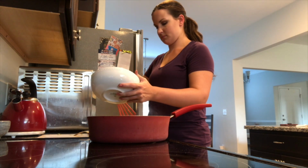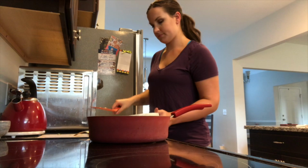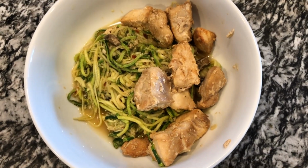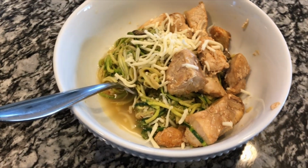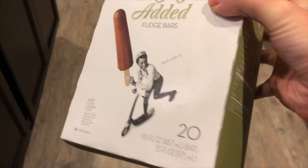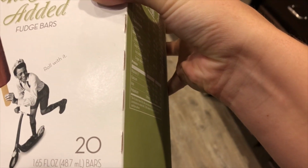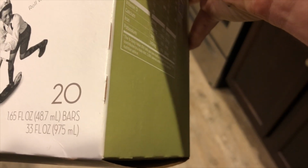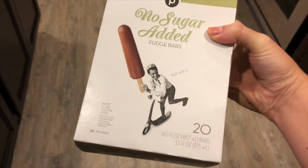I have these large pasta bowls, which I love. I think they're from Target. So here is the finished product, and then here it is with a little bit of cheese. And then we don't always eat dessert, but today we decided to have these no sugar added fudge bars. So they have like 8 carbs in them, I believe, and I think only 3 of that is sugar. So not the best thing ever, but also not the worst thing.